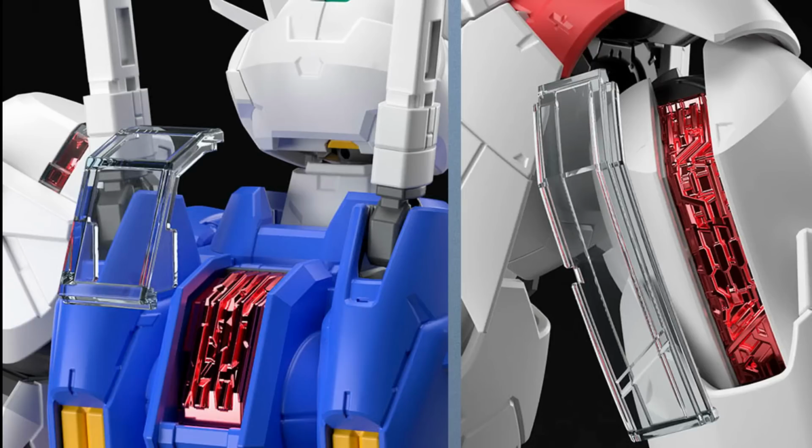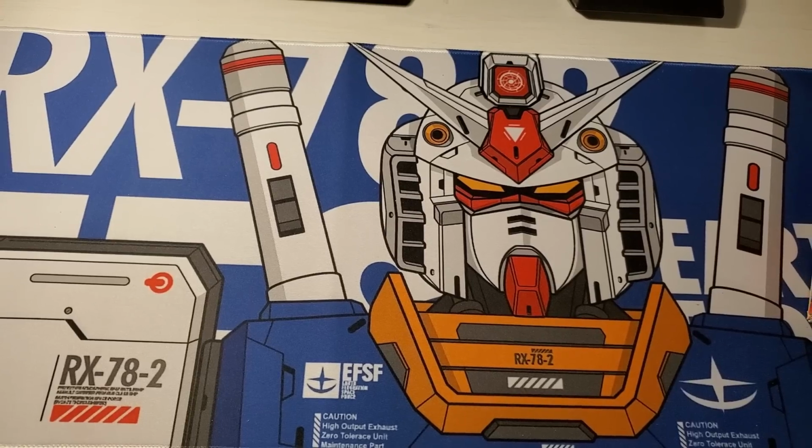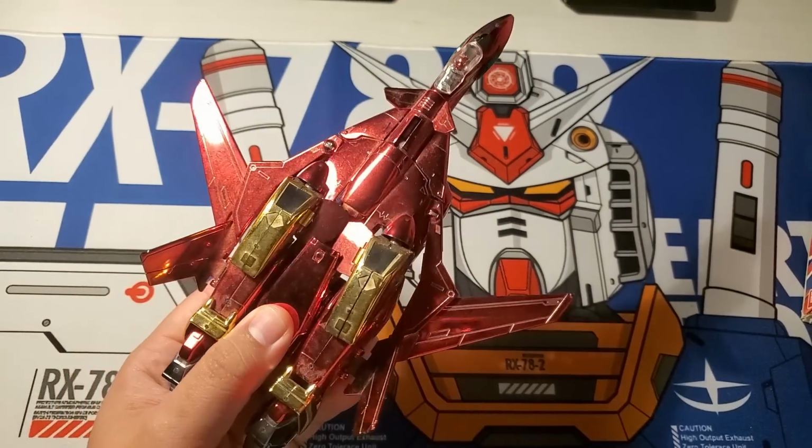They call these metallic coating. I'm certain they're the same as those titanium finish kits. Like this. Wow.